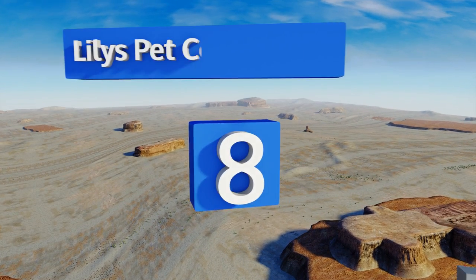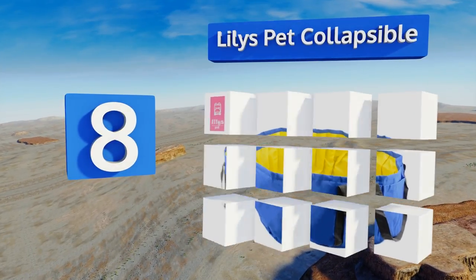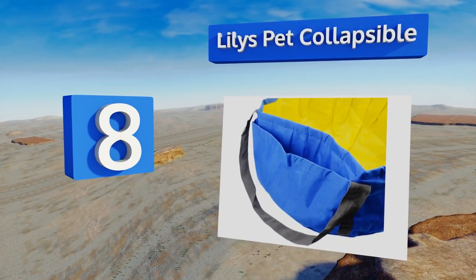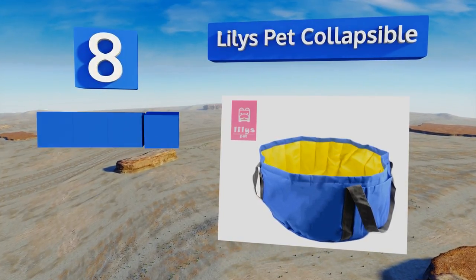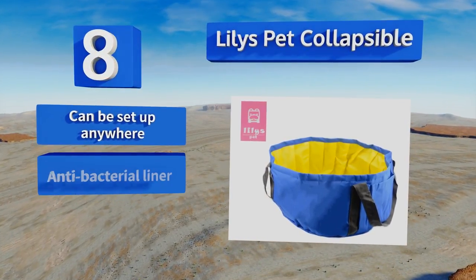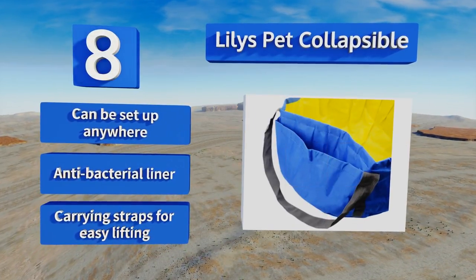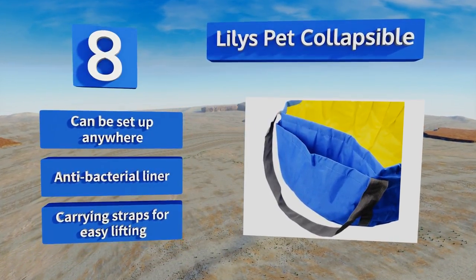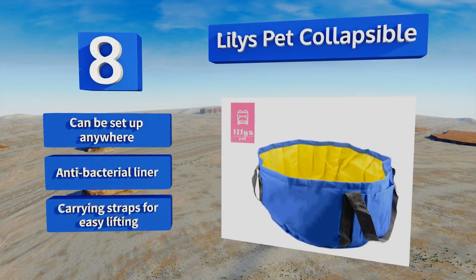Coming in at number 8 on our list. If you have a small dog like a Chihuahua or Maltese, then there's no reason you should be stuck buying an overly large product. Instead, get the Lily's Pet Collapsible. It's made from a combination of strong 600 denier Oxford fabric and PVC, so it should last for years. It can be set up anywhere and comes with an antibacterial liner, along with carrying straps for easy lifting.